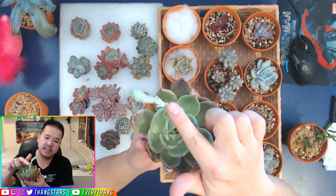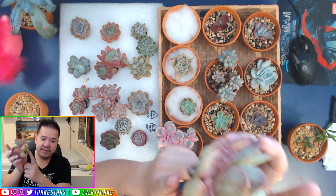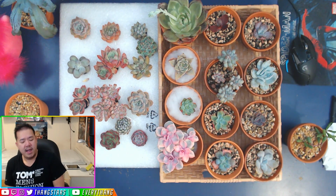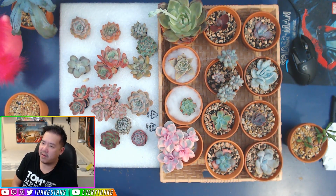You can actually use the leaves on the bloom stalk to propagate as well. But if you have a huge rooting system and this is growing, just put it into potting soil and let the bloom stalk grow. And I think that's pretty much it. I don't think I've missed anything that I haven't covered.